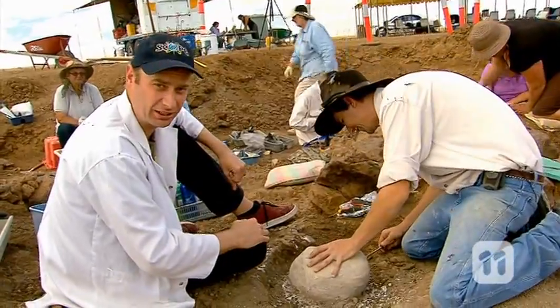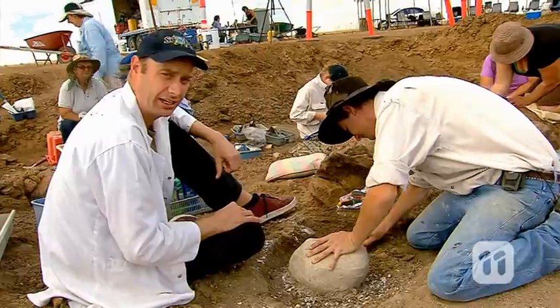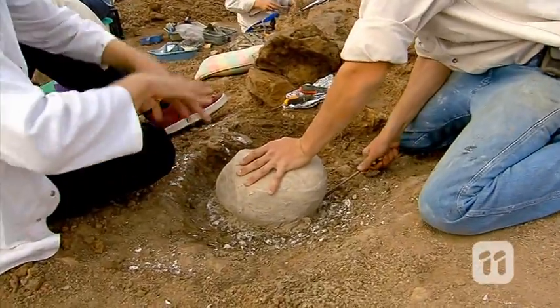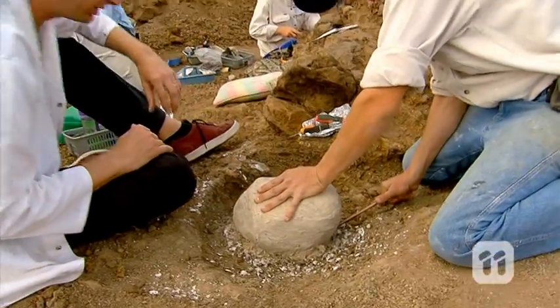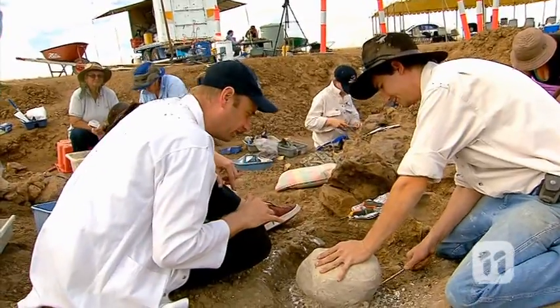Welcome back to a prehistoric episode of Scope. We're actually out near Winton at a dinosaur dig site. And what we've got under here is a dinosaur fossil inside a rock, inside a plaster jacket. George and I did just a moment ago. The next step is to flip it over and then cover the other side.